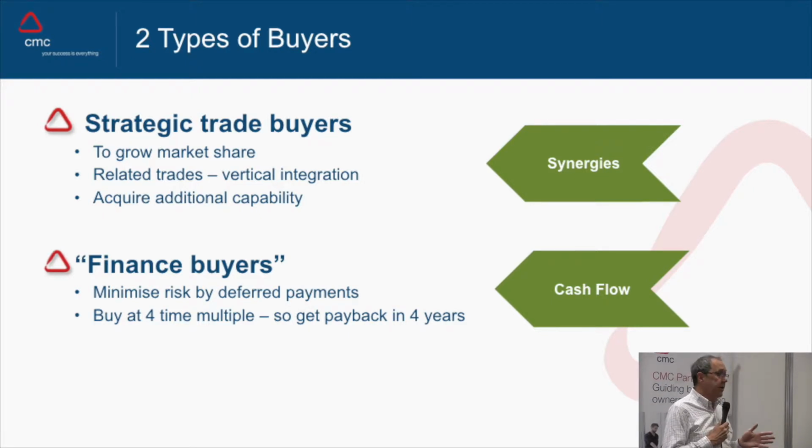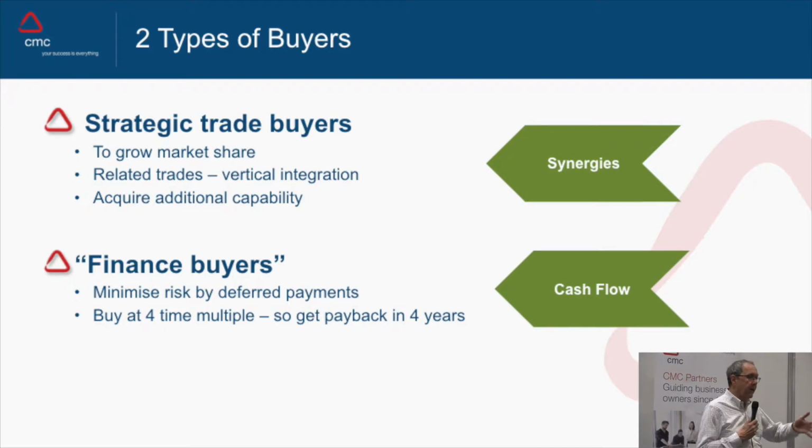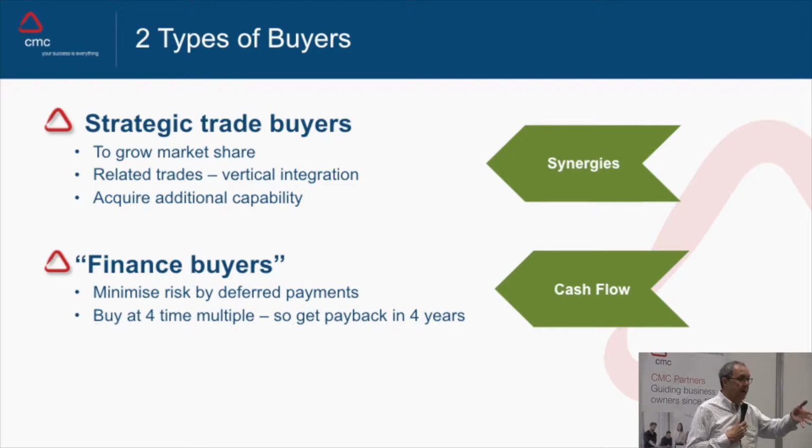What I'll be able to do is cut costs. So I will be able to take your telco, add my telco, save some head office costs, save some sales costs, improve my buying. So that's a cost synergy, effectively. You've saved money. And that's a pretty solid synergy for a buyer. Those are people who are basically buying things that are the same business, but they just want more of it.